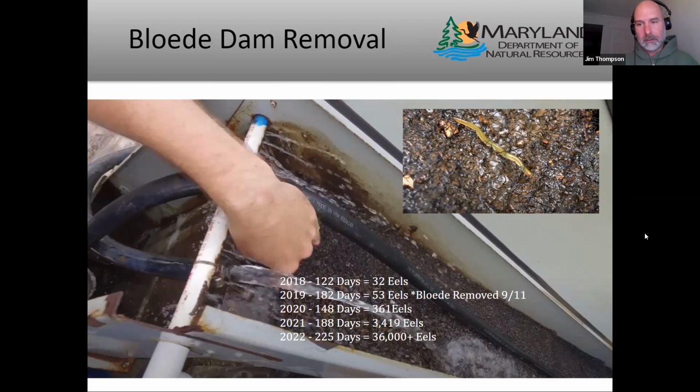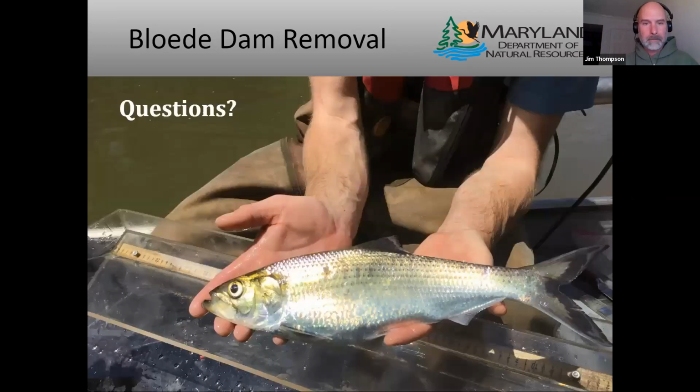So we see similar declines of Elliptio campanata in other rivers that have large dams, and it's hopeful that by bringing back these eels, we can reestablish those mussel populations. So it's not just benefiting the fish that we're targeting, but also the mussels. So that's all I have on that.